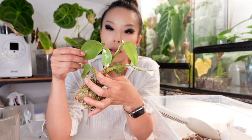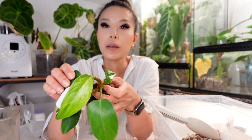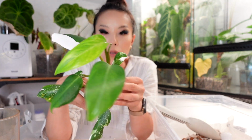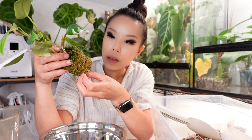There have actually been 2 fully green leaves in a row, and before that fully green leaf was this half moon. I know that white princess can do this, so I'm not going to do anything about it. I'm just going to get it into pon. So let's just wet this moss first. It looks like the roots are pretty good, but they're just not very fuzzy.